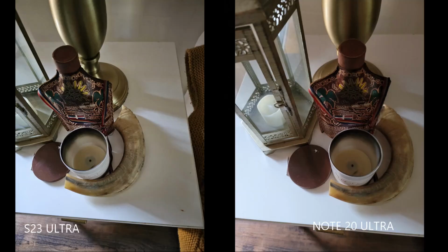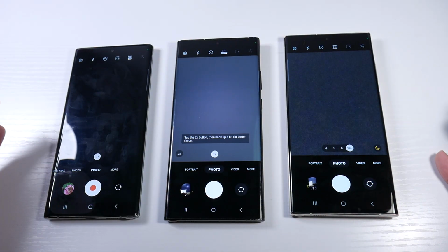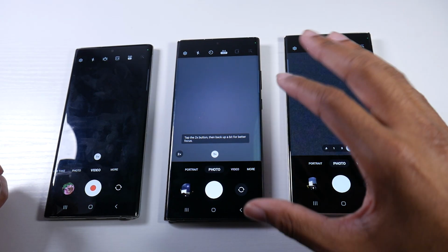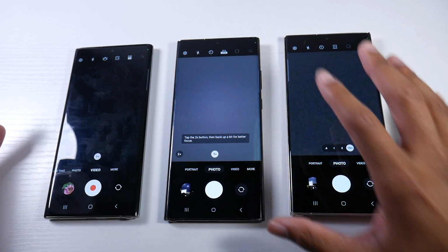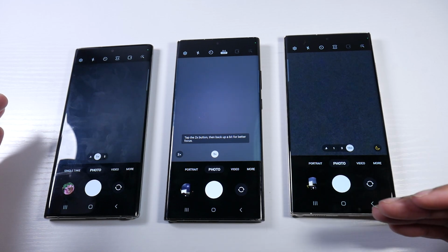Yes, the S23 Ultra does take better photos than the Note 20 Ultra, but I feel like it's not that big of a gap since you still have the really good zoom, really good high res shots. This does a pretty decent job in lower light settings. It's not as good as this phone.